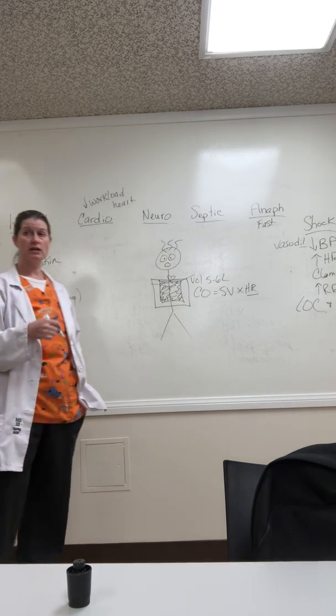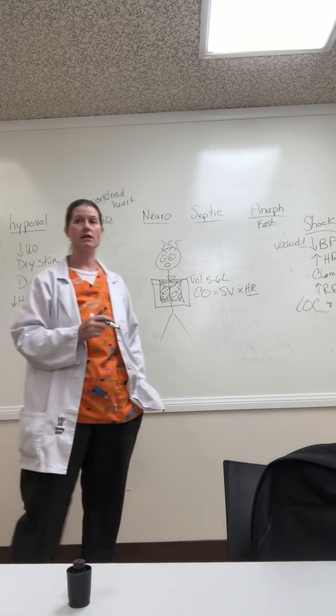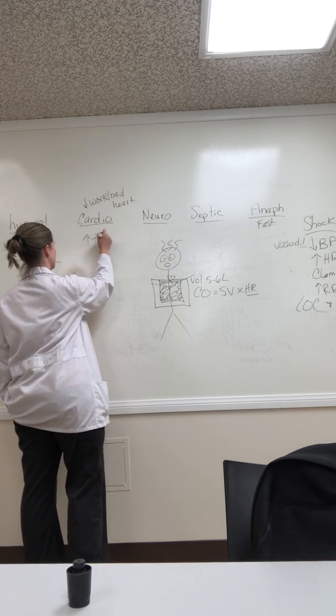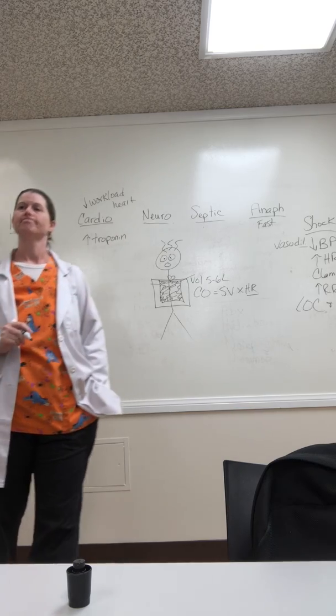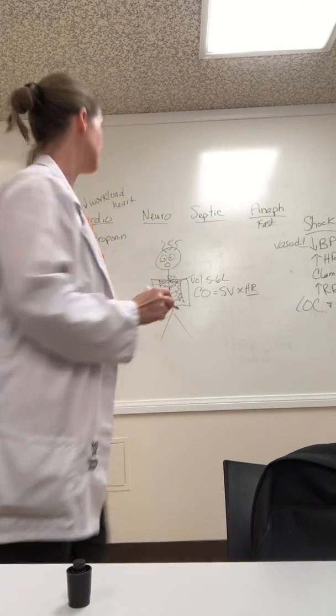What about cardiogenic? Are there any signs and symptoms that might be different for that? Elevated troponin. Okay, so elevated troponin. There's a lab we use for heart failure, BNP.